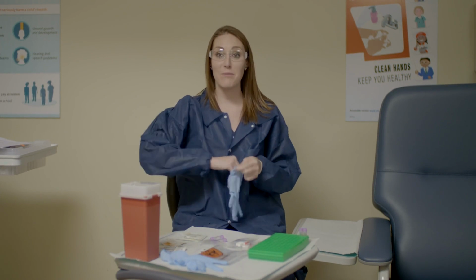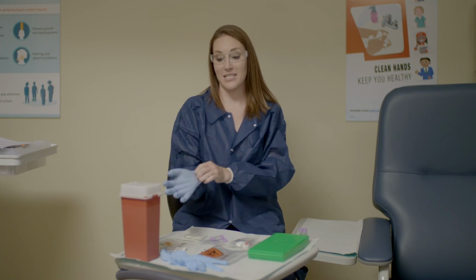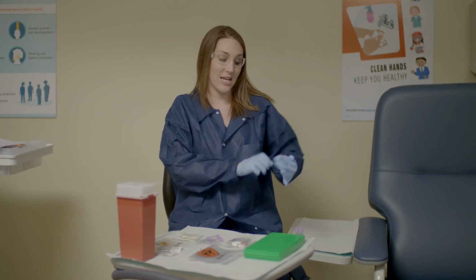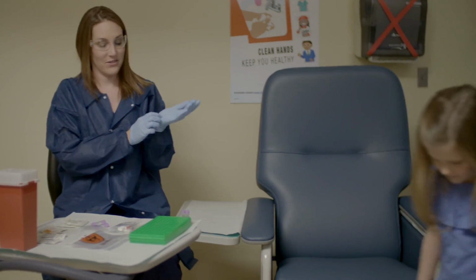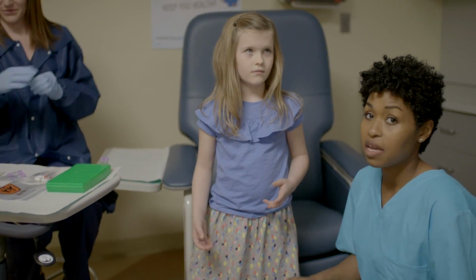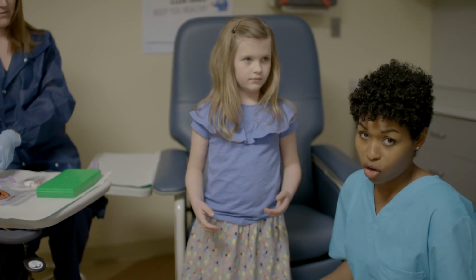So now the scene you've been waiting for, the blood draw. I've washed my hands, opened the supplies I'm going to need, and put on gloves. Shayla is helping Lane wash her hands. Okay, just stand right here for me. We're not going to dry Lane's hands with anything. She's just going to shake them dry.